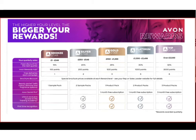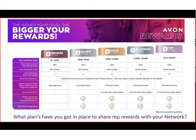So on the back of that, the biggest question for us is what plans have you got in place to share Rep Rewards with your network? Have you already booked in a call with your network to discuss what Rep Rewards is, or to plan your representatives for the level that they want to achieve? If not, can you book a call in? Is it something that we can support with? The reason we're asking is that the Rep Rewards program is the best and strongest way for you to hit your network sales alongside the AGP.